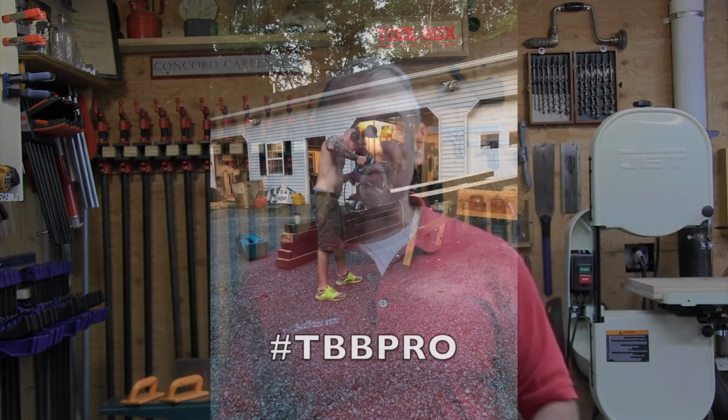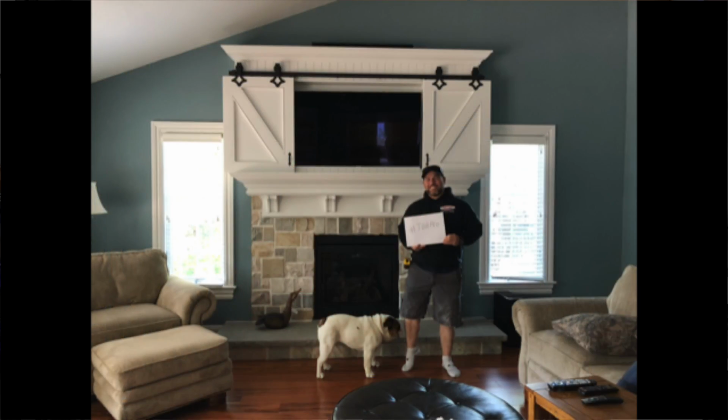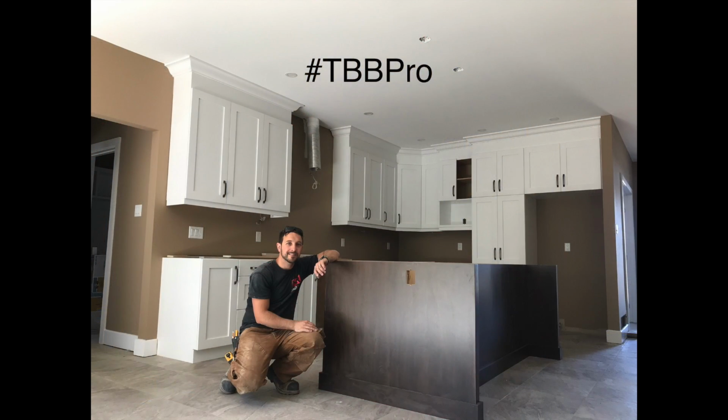Then there's Mongo Slice. Mongo, great picture, buddy. Mongo is using this mega big Makita skill saw, a circular saw, to cut down some beams. James Servito sent us a cool picture of a mantle and barn doors that closed to hide the television on a project he did. Ben Tessier did a kitchen remodel. Super cool kitchen, Ben. Nice job.